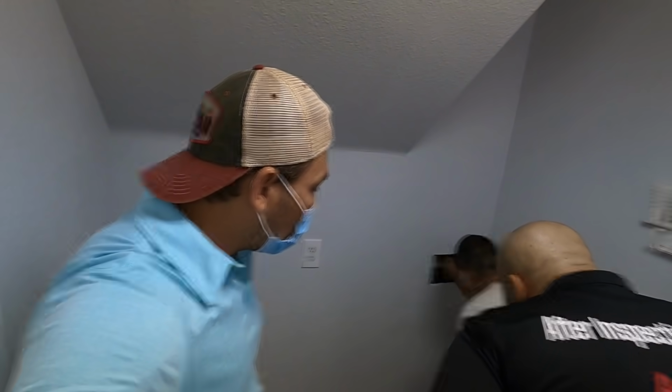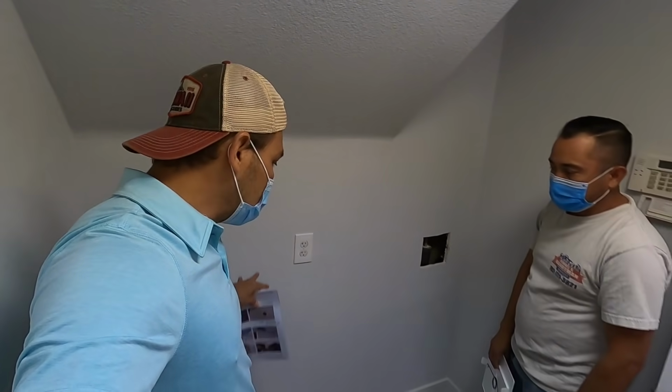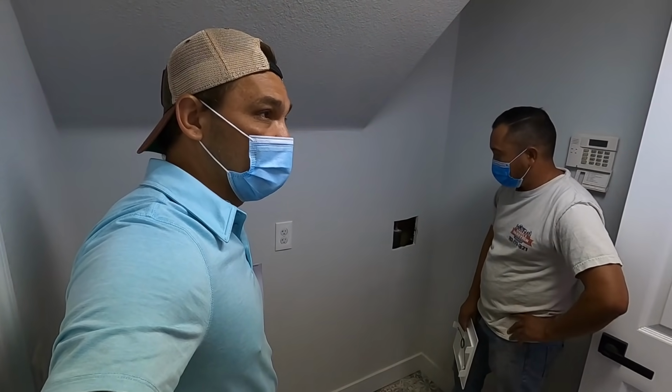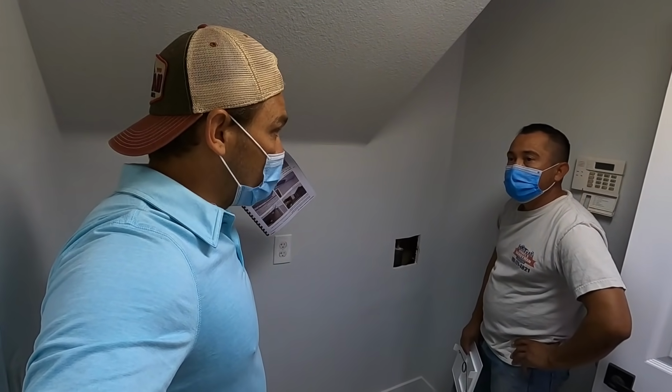Now, when I checked, because this is a bank-owned property, there was originally exhaust and also a gas line here. Looks like they drywalled it up and they re-ran it upstairs. So let's go take a look upstairs real quick.